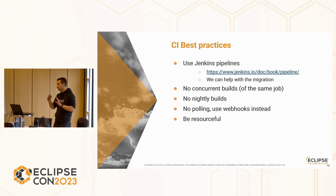In most cases, there are some special cases where it might make sense to have a nightly build. There are some exceptions to almost everything. But in general, the advice is no nightly builds and use webhooks. And if you don't have that yet, let us know and we'll help.